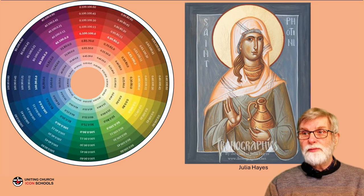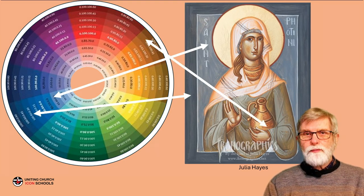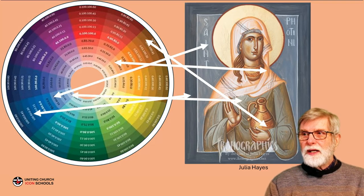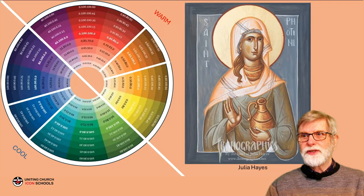Another of Julia Hayes. This is obviously very blue, background and border, but orange for the jug, and also for the underpainting of the white garment, and highlight for the main garment is a paler version of the blue. And here we get just straight complementary colours, straight opposites. It's obviously very cool. Well, she's a very cool saint.